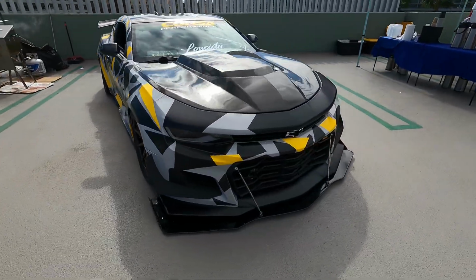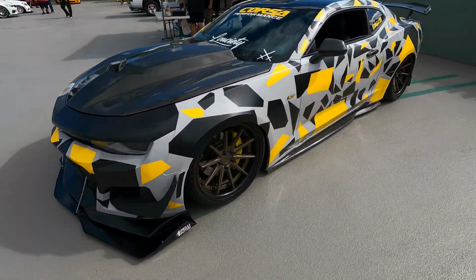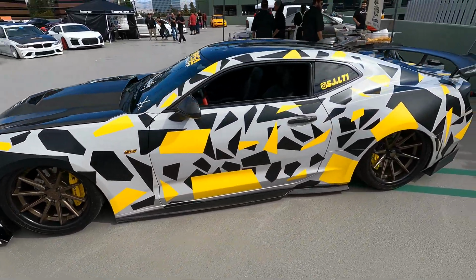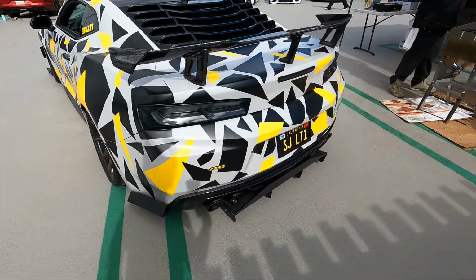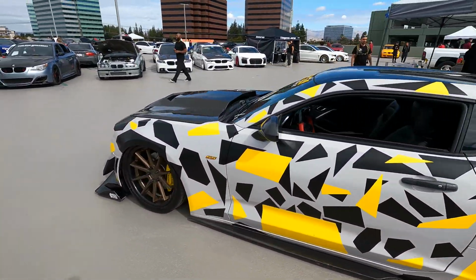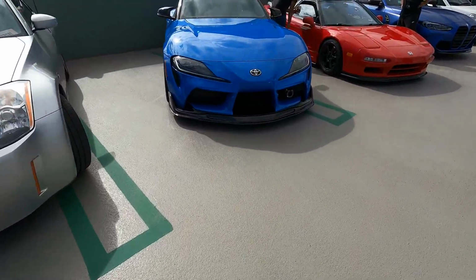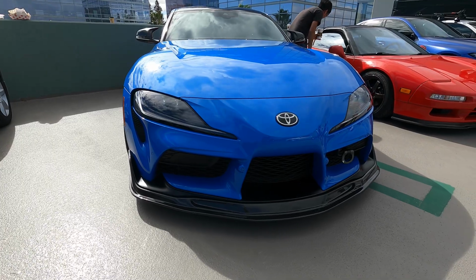Look at the crazy decals on this one. Camaro right here. Pretty sweet looking. Look at the Supra here. I'm very pleased to be seeing this out here.